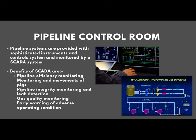So, like how a refinery is controlled from a control room, pipeline networks are also controlled by a control room.